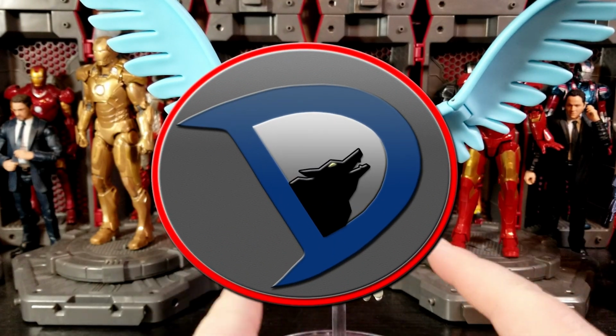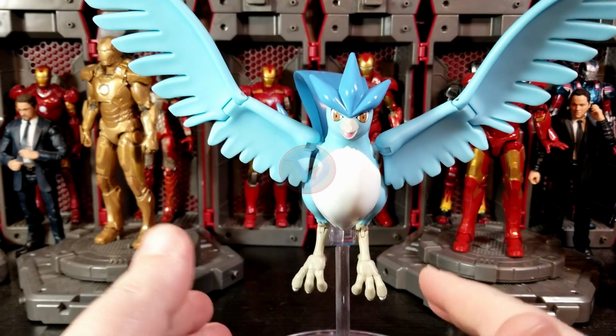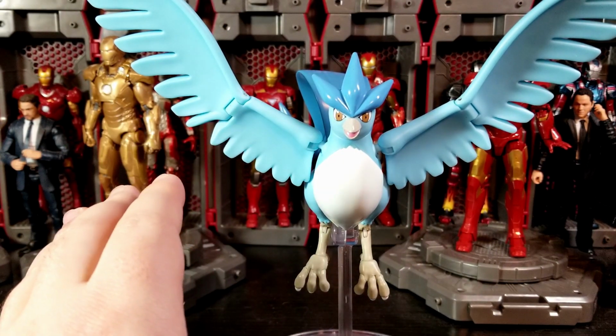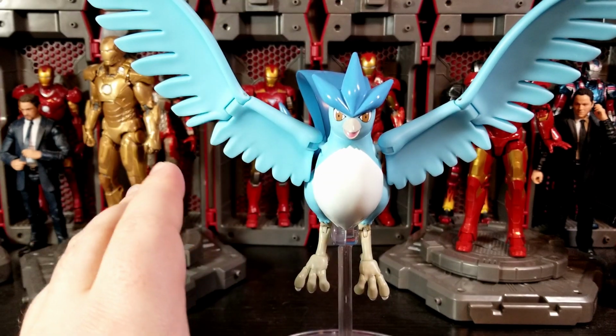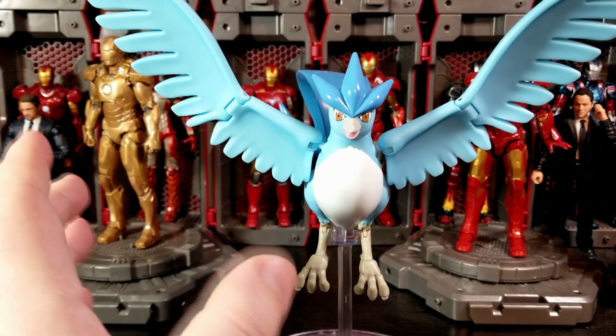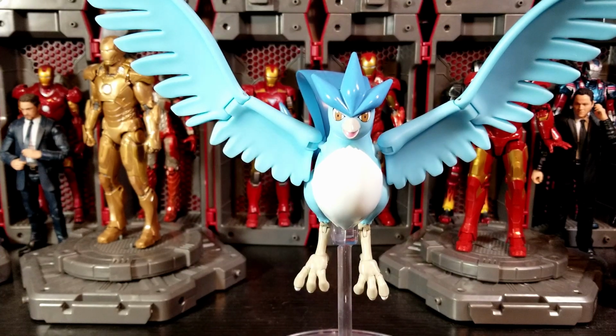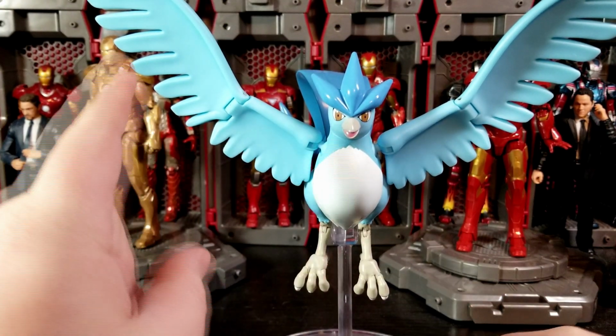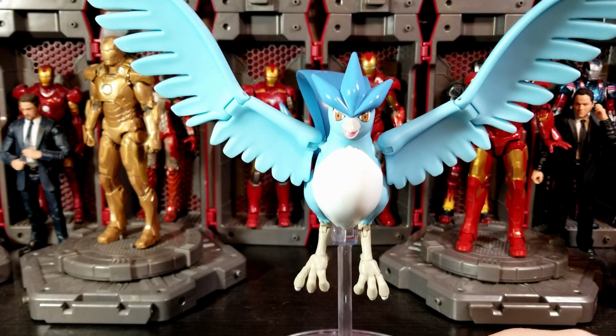I'm WillStucker25, and today I got another action figure review for you guys on the newly released Jazwares Pokémon Select Articuno. This is their 6-inch figure, highly articulated line, which when I say highly articulated, I mean it for this guy especially.